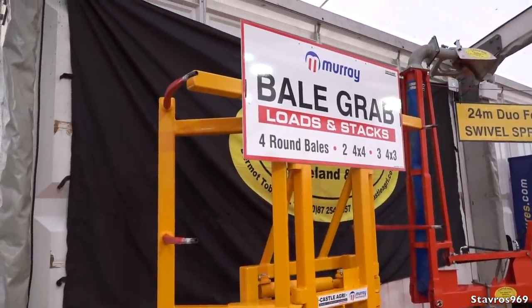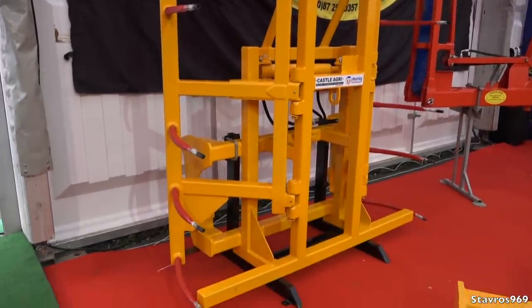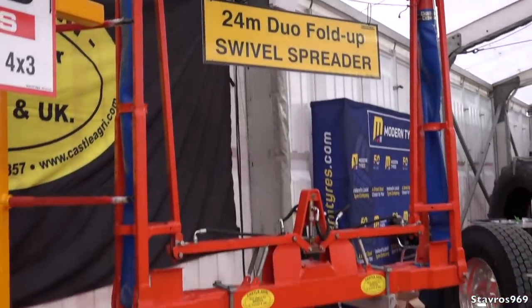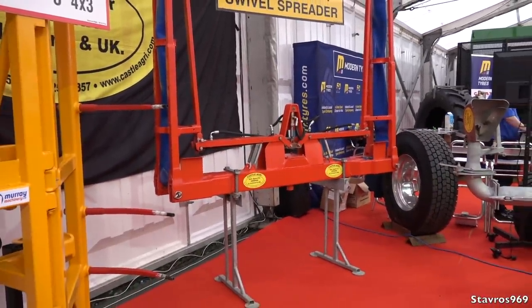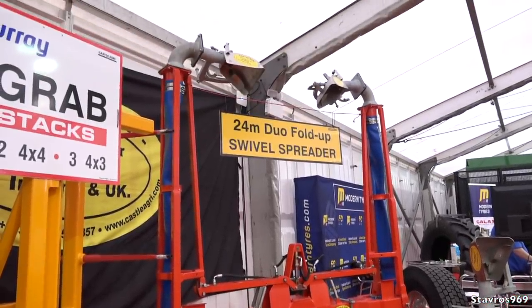And we have a number of swivel spreaders, duo swivel spreaders. We have a 24-meter one, the orange one there, Stavros. This can work on tram lines, and it does 100% even spread. No lines in the field.